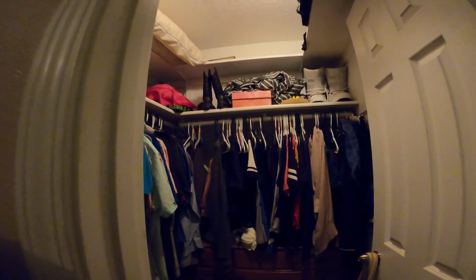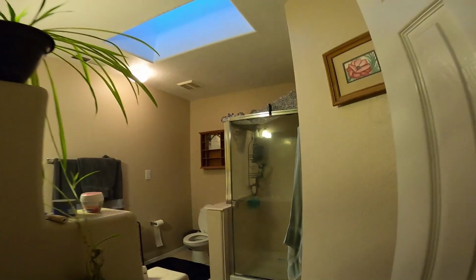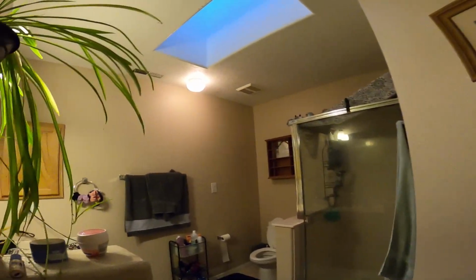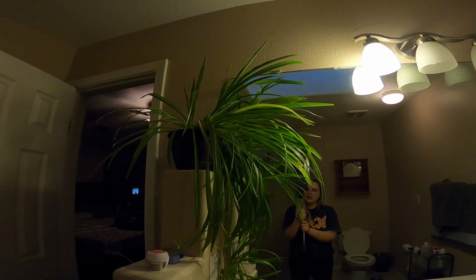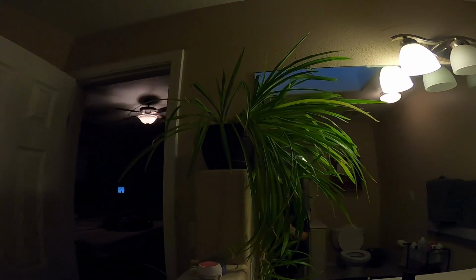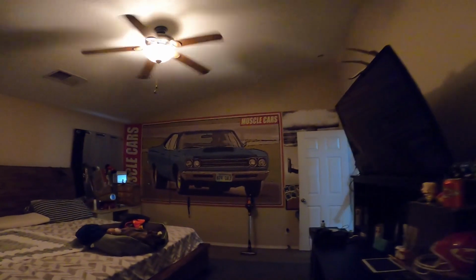And then we'll move on here to the master bathroom. Nothing special here, just a walk-in shower. One thing is that I have this spider plant that was in the living room, and I actually moved it to this room and it's doing a lot better, so I really love that. But yeah, we will move on to other rooms in the house.